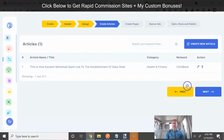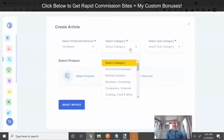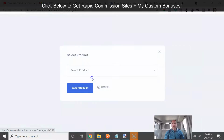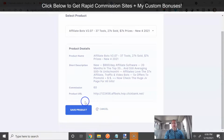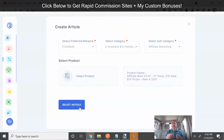Okay, so here is an article. My network is ClickBank. I'll show you how this piece works. For my next article, I'll choose ClickBank again. I'm doing ClickBank because it's easy. I don't have to copy a link and paste it in here. So let's do e-marketing and affiliate marketing. Then we just select a product. Now let's do Affiliate Bots. Perfect. Save product. That is going to update with your own affiliate ID because you did the integration piece earlier. So I hope that makes sense.